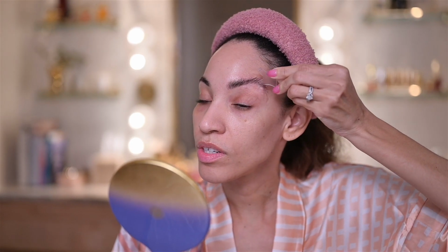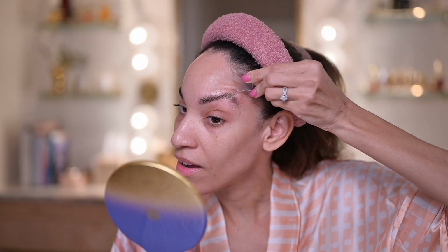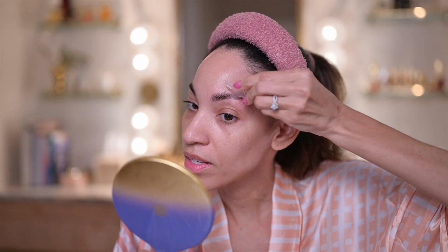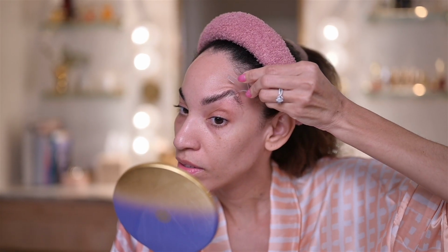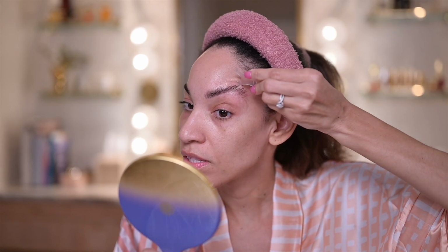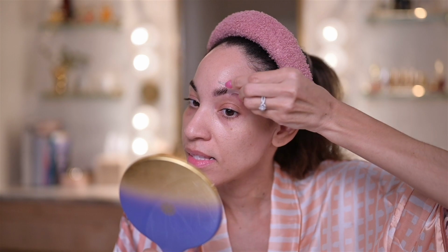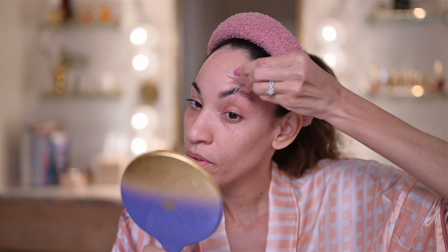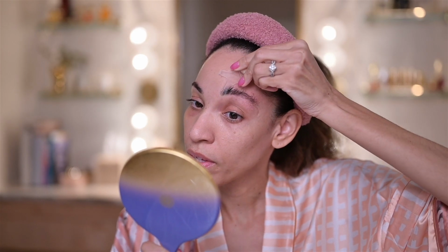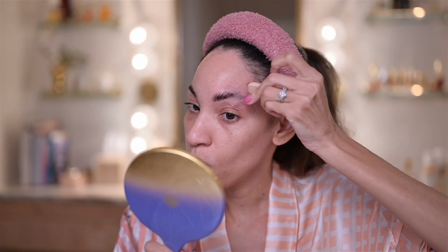And I usually really have to work on the tail end of my brow, because that is where the hair is most curly. You want to comb the curl out. If you're like me and you have curls on your brows, you want to comb the curl out, and you want the hair to be as stick straight as possible when you're doing this step, because you will perm the curl in place, and that is not what we want.